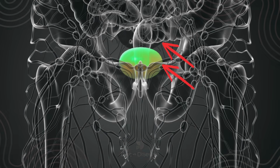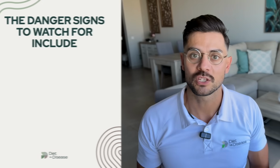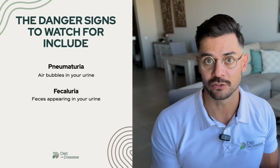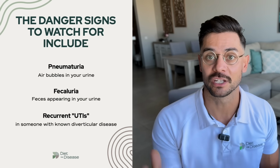One patient shared their experience. I had none of the usual symptoms until the fistula had broken out and made my bowel join with my bladder. My first sign was air bubbles when I was urinating, and I experienced a burning feeling. The danger signs to watch out for include pneumaturia, which is the air bubbles in urine, fecaluria, which is feces appearing in your urine, and recurrent UTIs if that person does have known diverticular disease issues. The key point is that if you have urinary symptoms combined with abdominal pain, don't assume it's just a UTI, especially if you've had digestive issues or diverticulitis before.